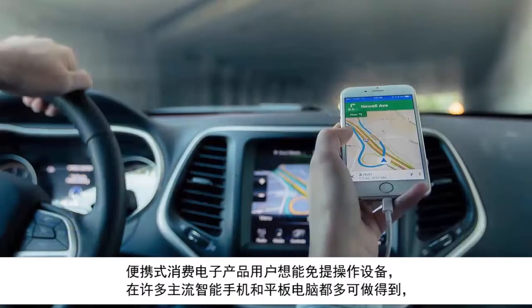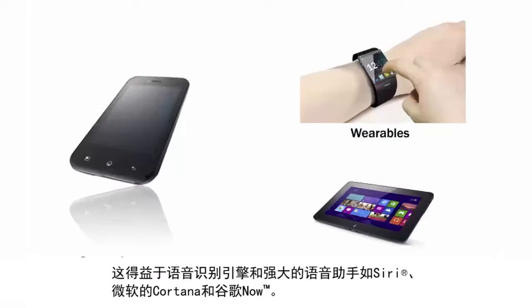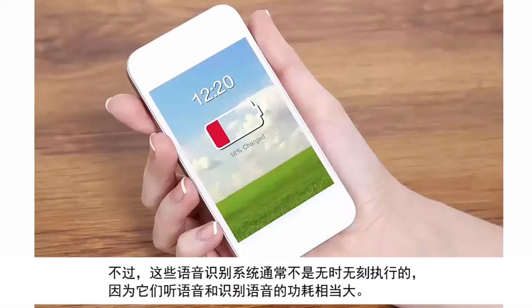Users of portable consumer electronics want to be able to operate their devices hands-free, and for the most part this is possible with many mainstream smartphones and tablets, thanks to speech recognition engines and powerful voice assistants like Siri, Microsoft Cortana, and Google Now. However, these speech recognition systems are typically not executing all of the time, as they consume quite a lot of power listening for and recognizing speech.